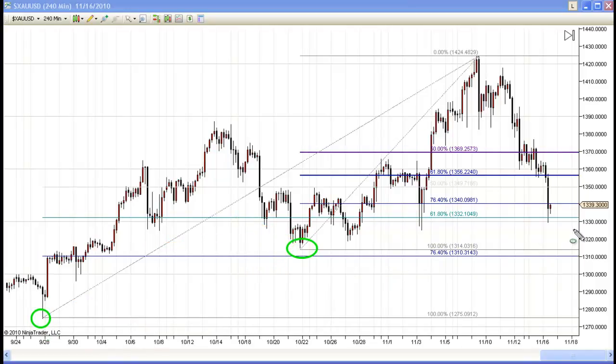The interesting thing is, what we want to see in terms of a closing basis is if we can get a close above this 1340 area right in here, I think that we will have tentatively found some support, and we will in fact have had a good retracement, and we will be going into our corrective phase B wave. I do believe that we're probably going to see an ABC cycle at this point in terms of our correction.